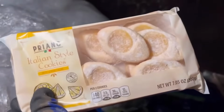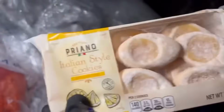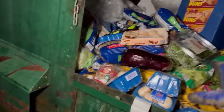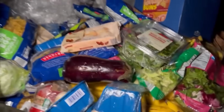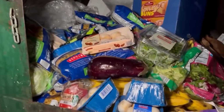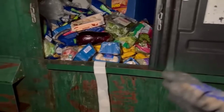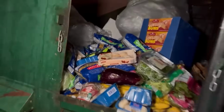Look, those ones are different looking. Cool. Yeah, we thought these were eggs, but they're not. They're lemon cookies. We got another pickle right there. We'll take that. Well, we got a ton of stuff here, but it's a lot of the same stuff. So I'm not going to sit here and show the same stuff over and over again. That would be boring. But I'm going to try to get another video at another Aldi's and then maybe stitch the two together. We'll see you guys on the next one.